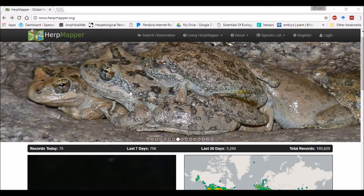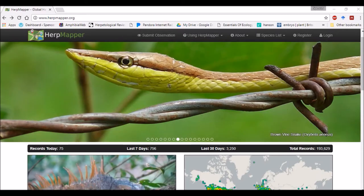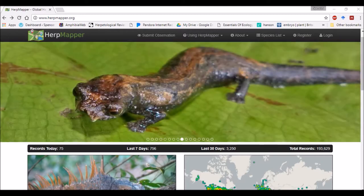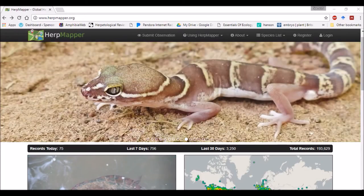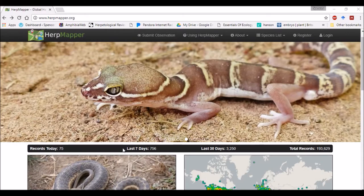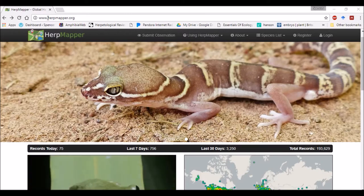And by tracking species distributions, scientists and wildlife managers can then be more informed on the current status of these populations, and they can then focus their research efforts or conservation efforts if they're seeing that these populations are declining or disappearing from the environment. So we'll get started, and to do so, we'll just go to the HerpMapper homepage, which I have up here, and it is at herpmapper.org.